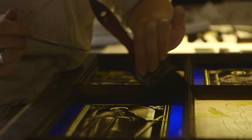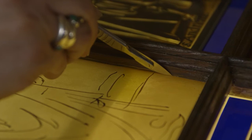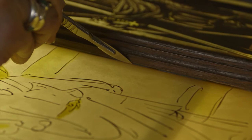It's difficult to put a time on how long the project has actually taken from the start, but I would say maybe a good 6 to 7 months to complete the conservation and the reproduction of the missing panels.